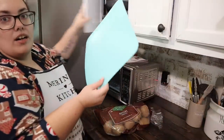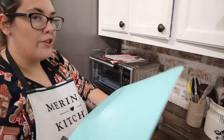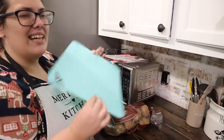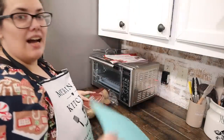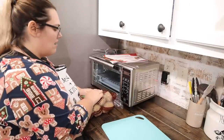I hated on these cutting boards when I first got them from Big Lots, but I would have to say I've used them for so many things now. While they are flimsy, and that was a flaw in the beginning, it ended up being a pro, and that's why I love them so much. I can just easily plop some stuff that I've chopped into a pan, or move it around.